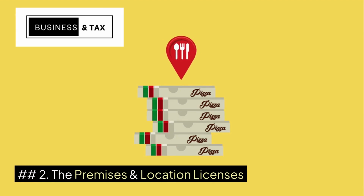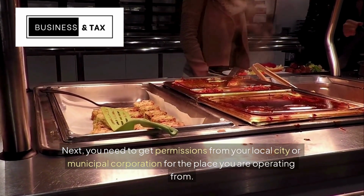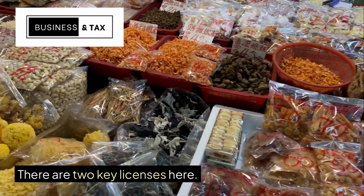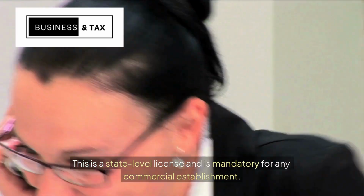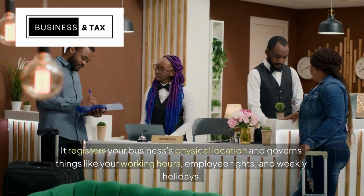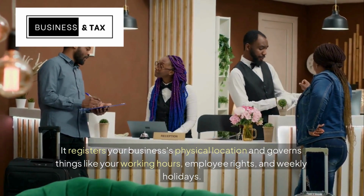Number 2. The Premises and Location Licenses. Next, you need to get permissions from your local city or municipal corporation for the place you're operating from. There are 2 key licenses here. First, the Shop and Establishment License. This is a state-level license and is mandatory for any commercial establishment. It registers your business's physical location and governs things like your working hours, employee rights, and weekly holidays.